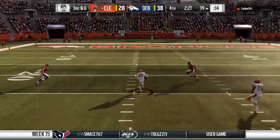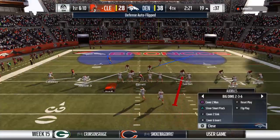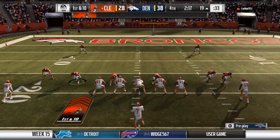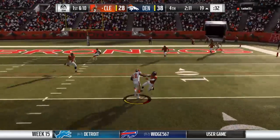Now Hoyer. This is Johnson. He's got it, and they'll wind up getting this one all the way down inside the 20. It's a gain of 20 and picking up the first. And in a 2-score game, obviously, every play, every 3rd down, like we saw there, is magnified. Big pickup. It was a huge pickup.